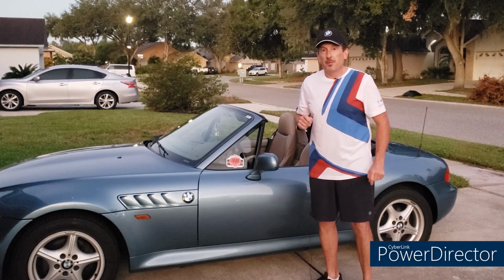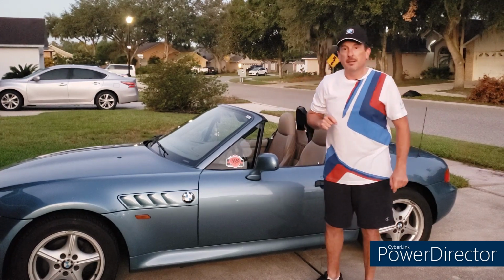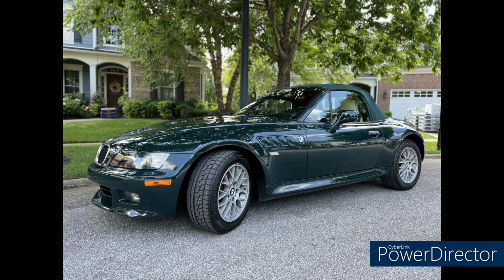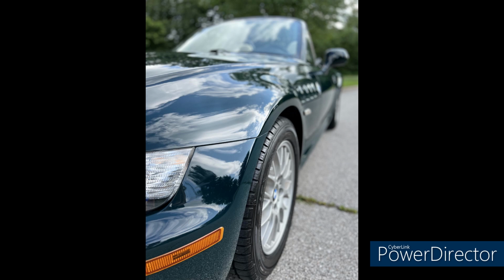But first, three Zeds of the week. First up, we have Judd from Kentucky with his 1999 2.8-liter 5-speed British Tradition Exclusive Edition with only 36,000 miles. Now, this dark green car with champagne seats is a recent purchase. So far, Judd has replaced the rear sway bar links and bushings, done some renewal work on the finish. He says there's a lot left to do, but he's going to work on it and drive it at the same time and eventually will it to his daughter.